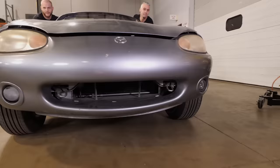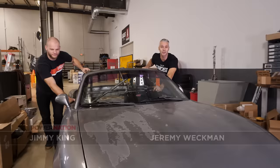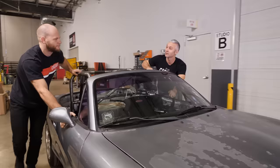Hey guys, welcome to Carcass. We've come a long way on our Spec Miata, put a roll cage and seat in it, did some engine work, clutch, suspension, and brakes, and now we're ready to change the look. So we're headed down to the paint and the prep booth. We're gonna show you guys a couple tips and tricks on how to get your car ready for paint. We'll go ahead and take care of this faded out clear coat too.